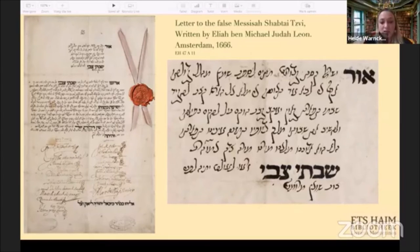The congregation asked him, what should they do? Would Tzvi come to them or should they come to him? And this is all written in this letter, all these questions. And this letter was definitely sent, but never reached Tzvi, as it became clear that he obviously was not the Messiah. Very few traces of this episode are found in Ets Haim, as there seems to be evidence that this unfortunate chapter was best forgotten.